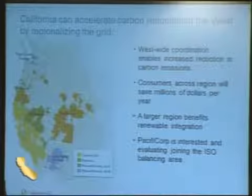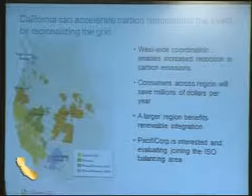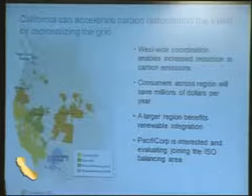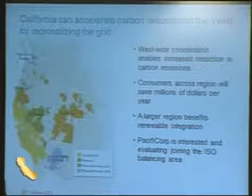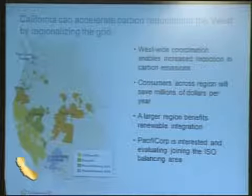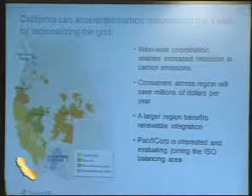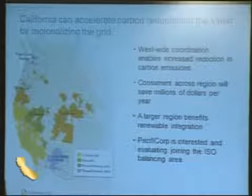And what we mean by that is an opportunity for them to participate in the ISO's markets, just like the investor-owned utilities we have in the state today, PG&E, and you know you have Edison here today speaking. And more importantly, it takes us into the day-ahead market. So what are the benefits of participating in the ISO in the day-ahead market?